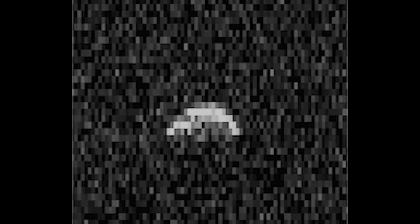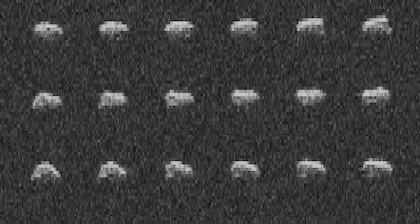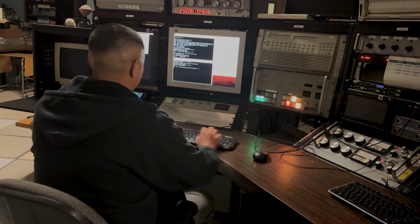So 2023 DZ2 was a really interesting example of planetary defense working on an international scale. It's really a resounding success, with multiple organizations across the planet coming together. And the fact that we were able to discover it, characterize it, determine it was a risk, and then remove that risk all before it passed close to the planet was a pretty amazing feat.